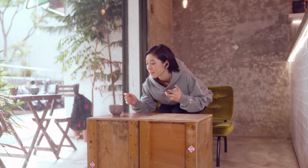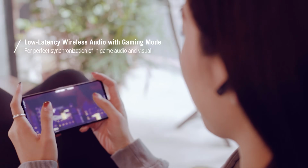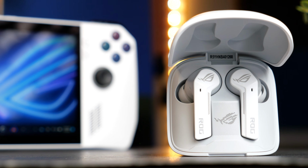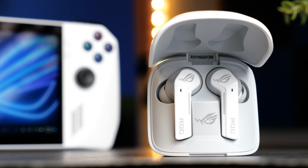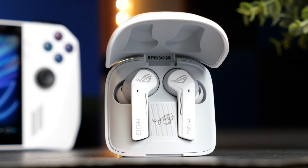Now, as far as your phone, it does a pretty decent job of cutting down lag on all of those different types of media. But I still think with the ROG Ally, it's where it's strongest when cutting out any kind of lag. Now, this pair also has active noise canceling. It has what they call hybrid active noise canceling. And the noise canceling on these is okay.